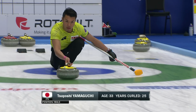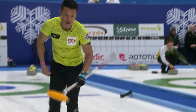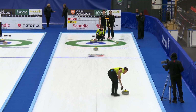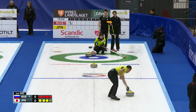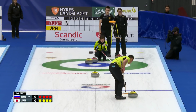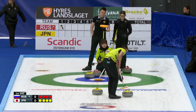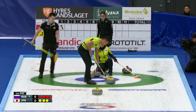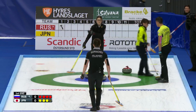Tsuyoshi Yamaguchi lives in Karuizawa. That's where he trains and works. The same place that hosted the Olympic Games in '98, the first official Olympic Games for curling. Although that old arena is torn down, and they've built a new fantastic facility where he works as a sports instructor.